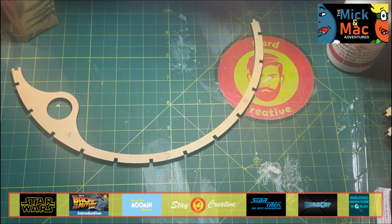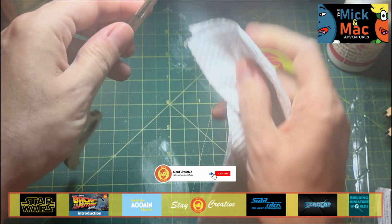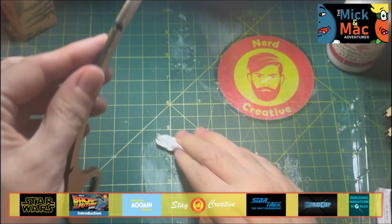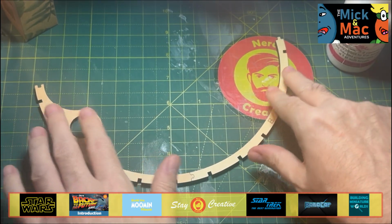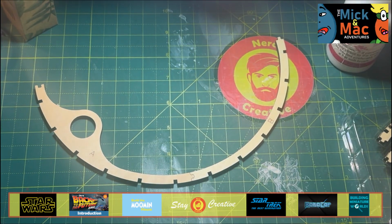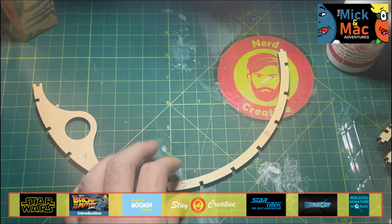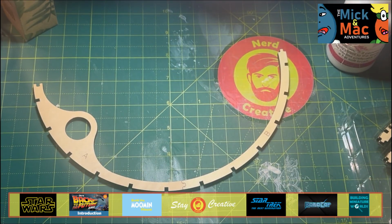I'm going to get some paper towel just to clean this excess glue. Just make sure it's flat on the desk, which it is. I'm just going to let that dry before I continue the assembly because it's quite big. This is the size of my hand, so it's quite a big one because it's like the circumference of the whole house.